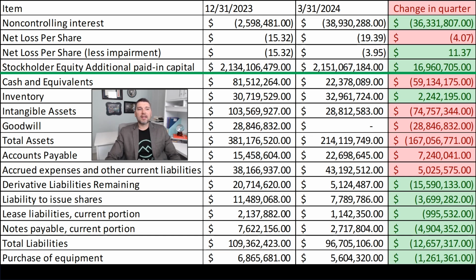So you could see that at the end of December, Mullen still had a liability of $20,714,620. But they actually reduced that down to 5.1 million. So they reduced their liability in that category by $15,590,133. So that was a good thing they were able to do this past earnings quarter, was reduce that derivative liability, which again is tied to the share count.